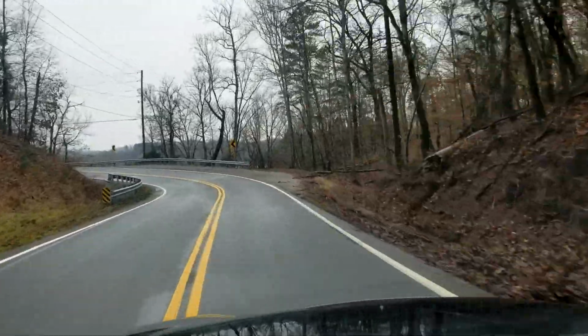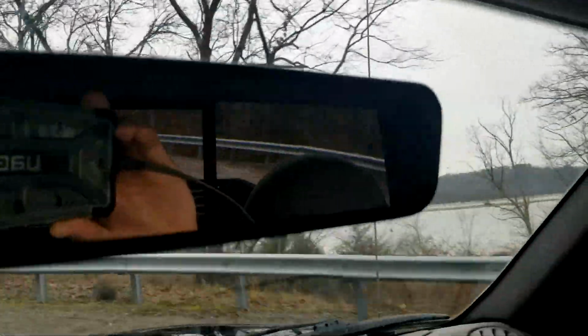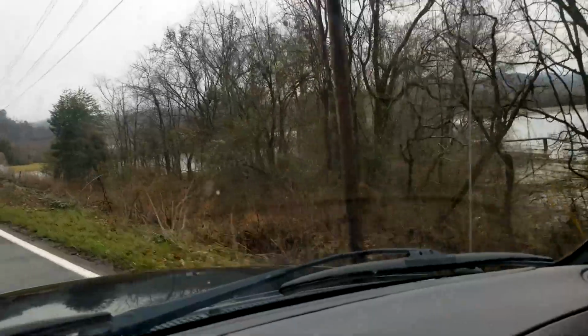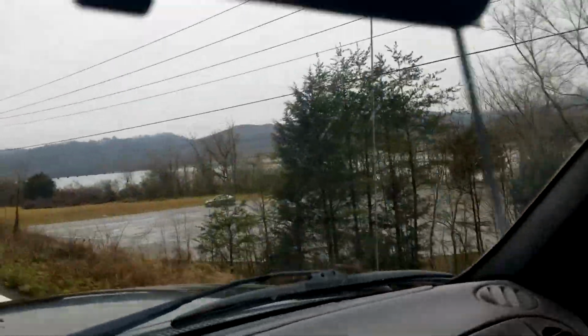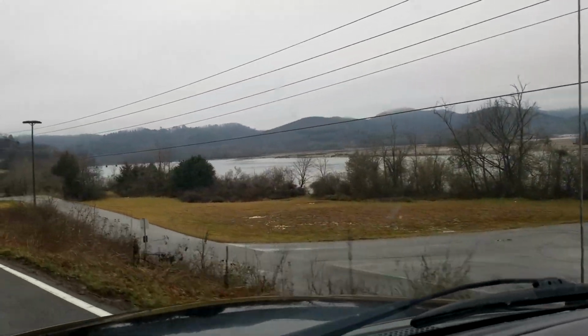Oh boy, we coming up on the lake right here. I've never been up here. Well, I've driven up here on the Dragon and whatnot. Kind of see it through the trees there. We'll move the camera to a little better angle. Pretty looking lake. Definitely super low.